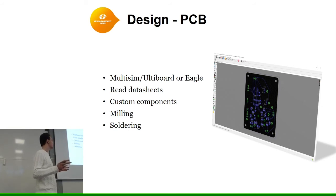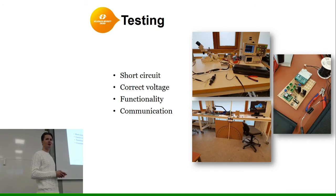Once you have done the schematic and the PCB design, it's time to do the milling. And I think everybody has seen the machine in the workshop that does the job. And then it's soldering. I think it's fun also.